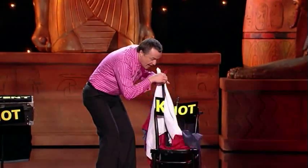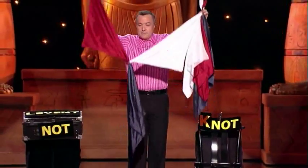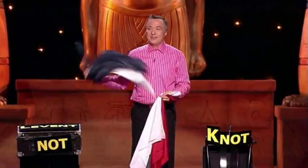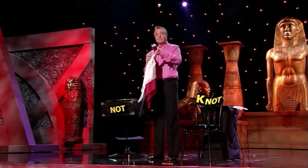Look at this. I grabbed this corner and this corner, and the handkerchiefs on the chair have tied themselves together into a knot. Thank you very much, ladies and gentlemen. Thank you. Thank you so much.